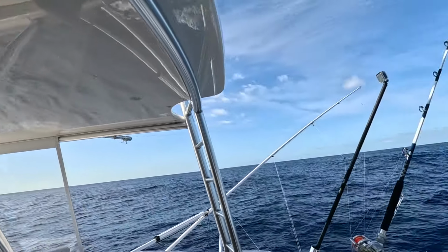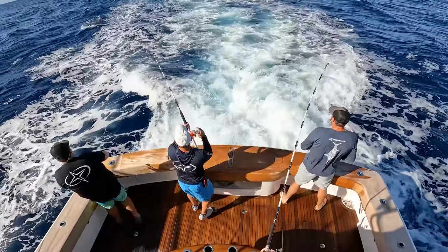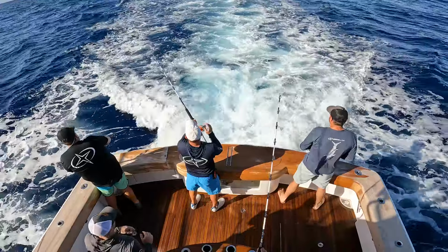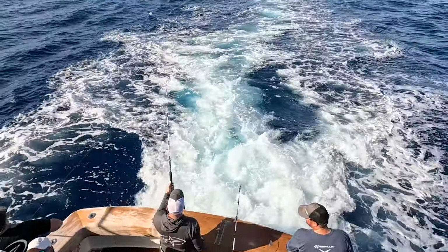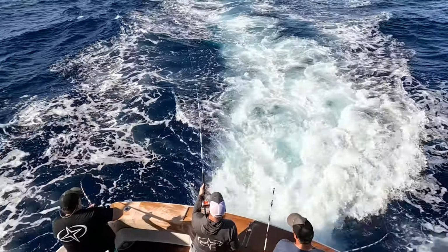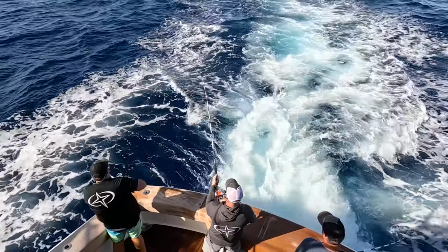Yep, there he is. Hey, I got another one ahead. We keep fishing. I think it's a sail, isn't it? Now, this fish is 700 feet away. Let me just go get Terry.